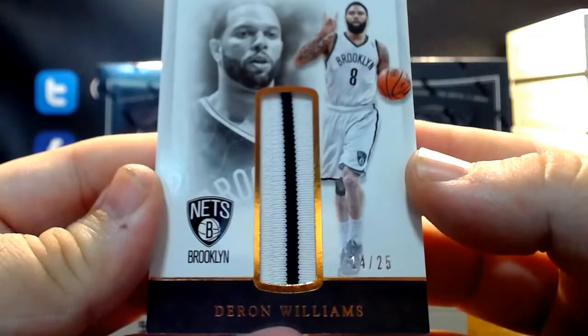Next card, Patrick McCaw for the Warriors. Rookie materials to 75. Derrick Williams out of 25. Nice, jersey material right there.